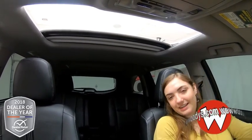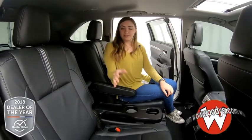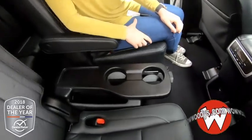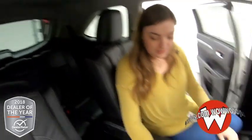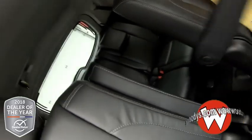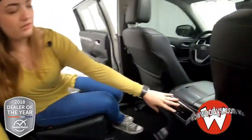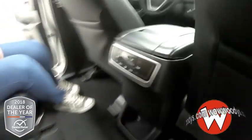And let's look at all the seats in the back. Alright, so looking at this back seat, you have quad seating, so 2 seats in the middle row and then 3 in the back. You also have this awesome cup holder right here, which you can fold down, so you can have easy access with that aisleway. You also have these armrests that can be folded up, so really flexible right here. You have your climate controls for the back, and then USB ports and a 120 volt.